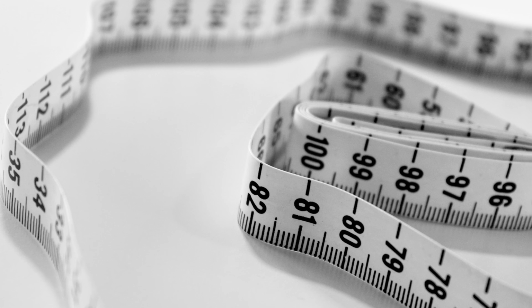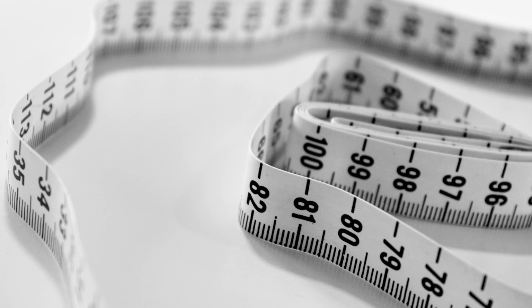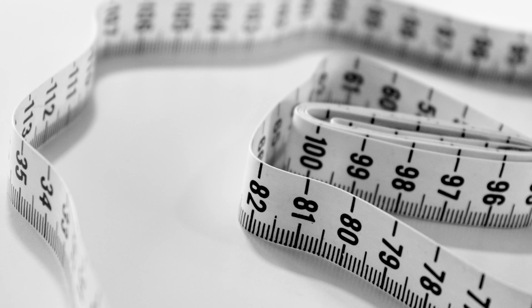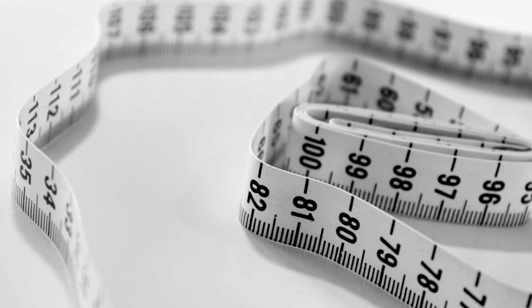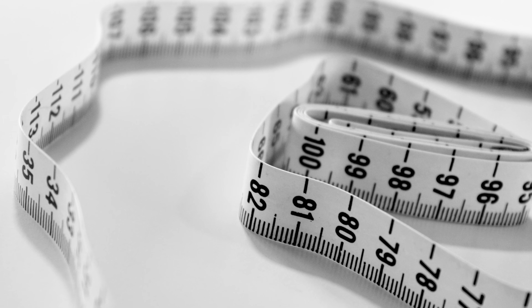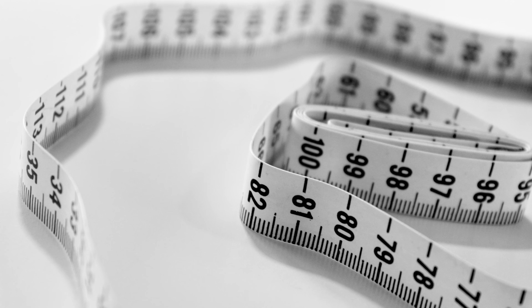Exactly. So if you want to use a tape measure for serious wrist measurement, I suggest a fabric tape measure. Save you a whole lot of bother. Yeah. Go to your local haberdashery and say, I'm a watchman and I need satisfaction. And they will attend to your needs. They will know exactly what you mean.